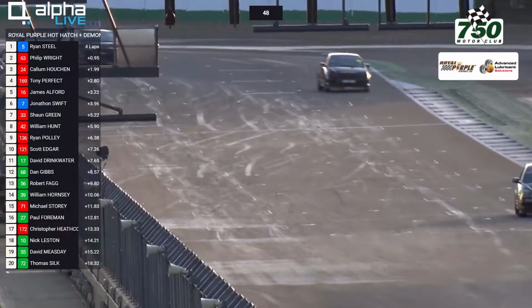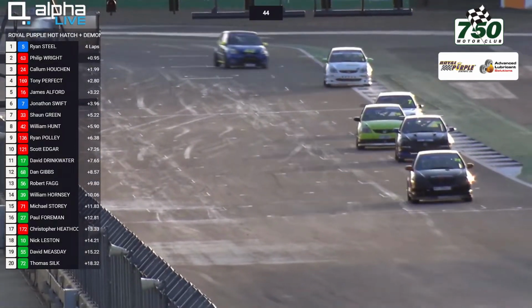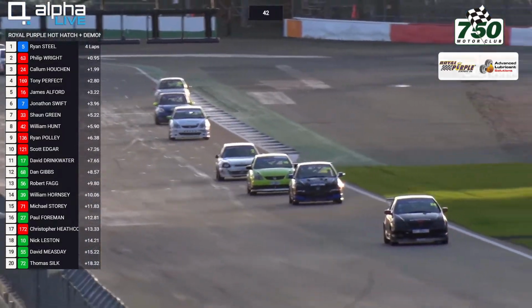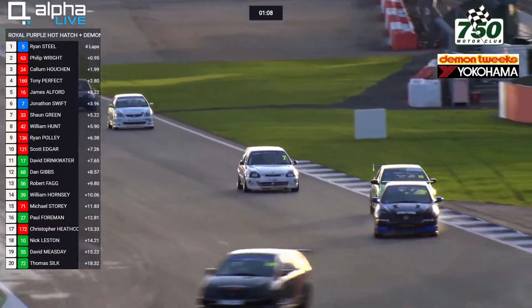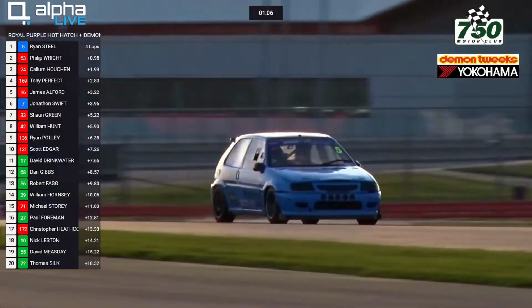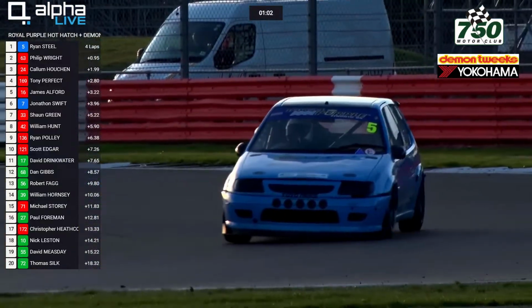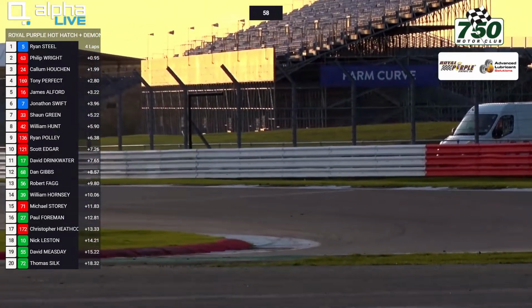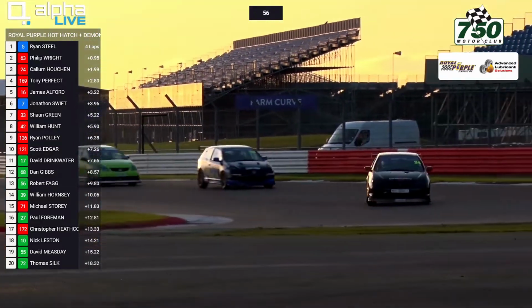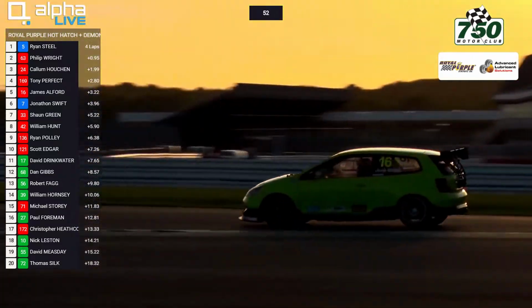That's Perfect and Alford, and the Class A car of Jonathan Swift just behind them. Again, Jonathan, the driver, has not done all of the rounds. Ran out very wide there on the exit. Yeah, he used lots of road, didn't he, and a bit more. Just behind them you've got Sean Green, Will Hunt in the Fiesta, I can see, Ryan Polly in the Clio, and Scott Edgar in another Clio there, having entered their Clio 182 season a couple of meetings ago now. They are back into my sight then, and round the loop they come.